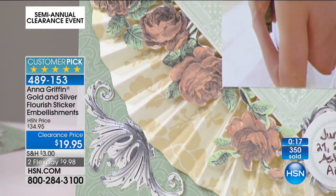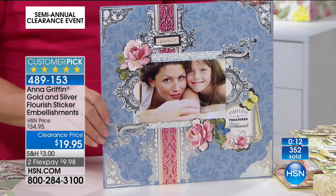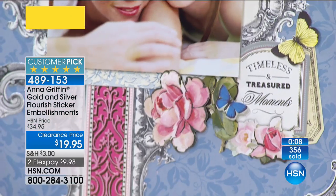So those roses, that's colored with a marker on top of the foil. Oh, okay. Pretty. So it's all about your own ideas, putting together things that, look at that, just add the little accent because you can. That's right, because you have so many of them.